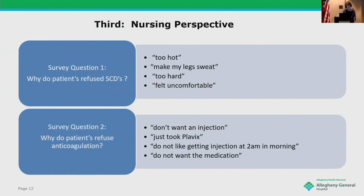Our second survey question was, why do patients refuse anticoagulation? Well, they don't want an injection if they have the sub-Q heparin. They just took their Plavix, which tells me that there really is a teaching moment there to be done. And they didn't like getting an injection at 2 a.m. in the morning, and unfortunately in the electronic medical record world, you do have to change that time.